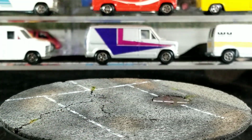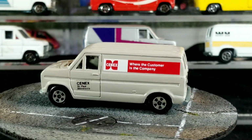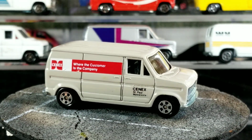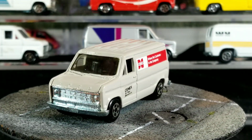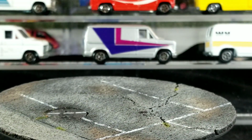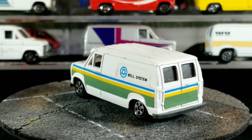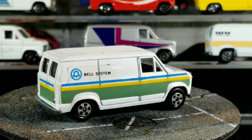Last but not least of this one I got this week is this Cenex van. Kind of like a tan or off-white. Pretty cool version. And then I'll show you one more that I already had in my collection that wasn't part of this lot sale from eBay. This is a Bell South or Bell Systems promo van that I found on eBay a while back. Pretty cool version.